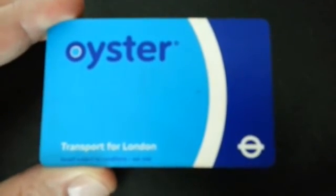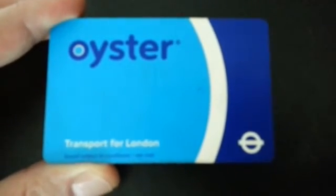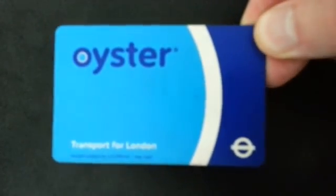You can use your debit cards, but it's got to be the latest one, with a tap thing. But I never use it. If you don't trust it, then I would recommend getting an Oyster card, because you'll need it if you're travelling around London on the buses. And it's much more convenient than buying tickets. It's a lot quicker. Just one beep and you can just go through.